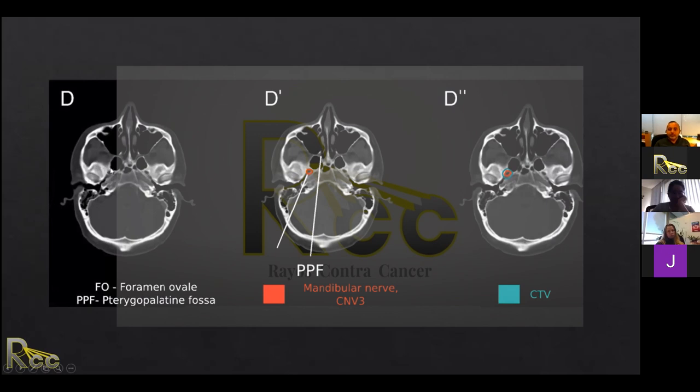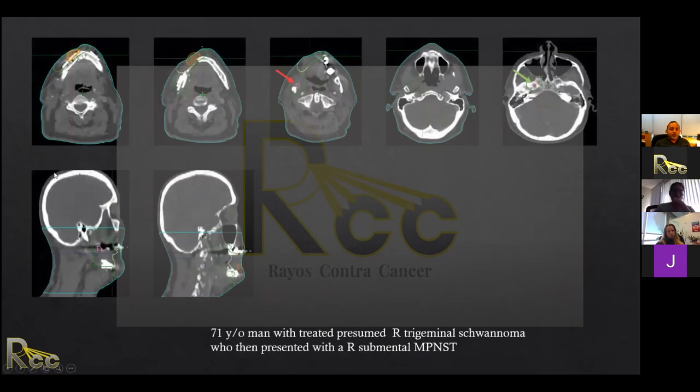So here's that foramen ovale. Here's the pterygopalatine fossa. So here's foramen ovale. It's pretty easy to treat right here. So here's a patient of mine, again, showing you some volume.